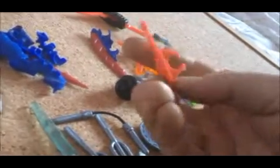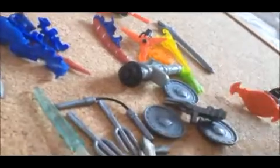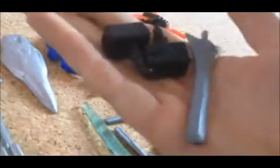This, I think it's Masters of the Universe, but I could again be totally wrong. It's quite cheap plastic, so yeah, I don't know. And I think that's it, folks. And these apparently are for the original Megazord, according to Paul Poo. So I know what they are.